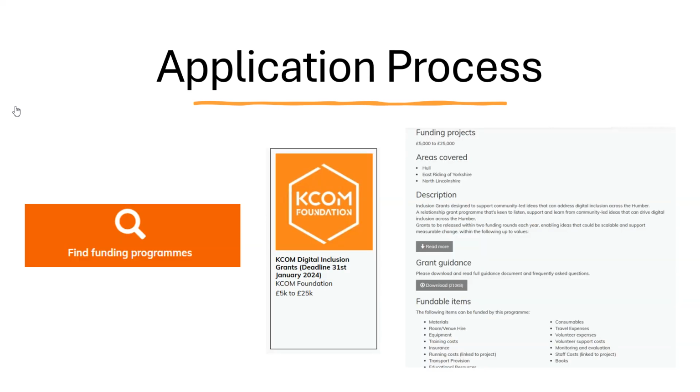Once you have a complete Beacon profile, you can find the Digital Inclusion Grant in the Find Funding Programmes section. When you click on the grant, more information will appear, including a list of fundable items such as equipment, training costs and volunteer support costs. Here is also where you can download the full grants guidance. When you're ready to start the application, press Apply.